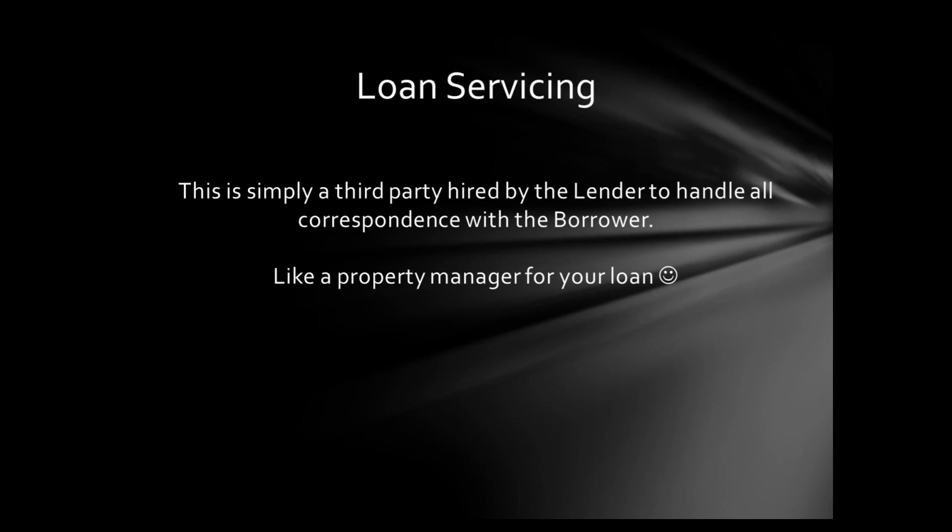You know, consider this a property manager for your loan, just like those rental property owners that are out there. I mean, you don't want to talk to your tenant. You don't get calls in the middle of the night about the backed up toilet. You hire a property manager. Same thing for your loan.